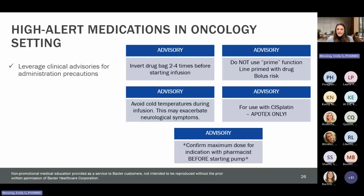I'm not going to go through all of these examples, but here are some high-level examples of advisories that we use that are specific to the oncology setting. The first one here is: invert drug bag 2 to 4 times before starting infusion. This is an advisory that we use with our taxanes, or paclitaxel, for example, which has inactive ingredients that are known to contribute to infusion-related reactions. Some data has suggested that if you invert the bag and get that inactive ingredient more evenly distributed, it can help prevent infusion-related reactions. Rather than relying on our nurses to remember when they're giving this medication, which can be given anywhere throughout the hospital, we use this advisory to serve as a reminder for them.